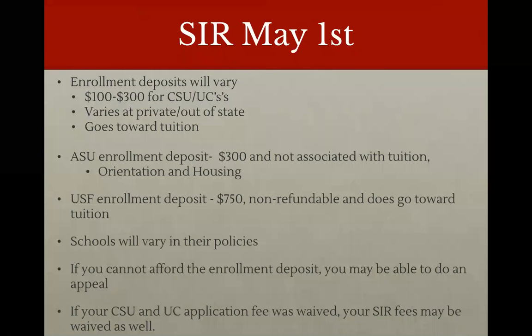Again, when you commit to a university by May 1st, you might have to pay an enrollment deposit. This fee will vary. So for UCs, it's $250. For CSUs, it ranges between $100 to $300. And then these are just some examples of how other schools do it. So Arizona State University, their enrollment deposit is $300, and that goes towards orientation and housing. University of San Francisco, their enrollment deposit is $750, and that goes toward your tuition.